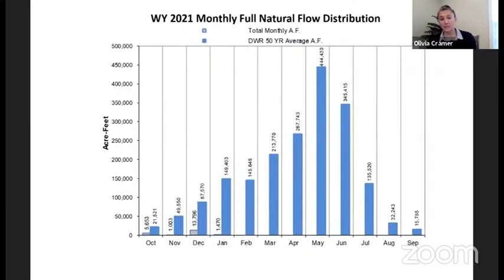Now looking at these in comparison to the normal monthly, currently we're at less than 1% of the average January full natural flow. If we continue to stay at that 74 CFS average through the rest of the month, then we're expecting January to end up at about 3% of average for full natural flow. And we can see the previous months have all been below average for full natural flow as well. Next slide.